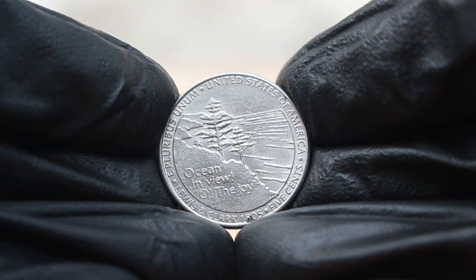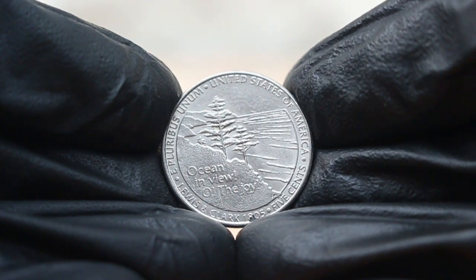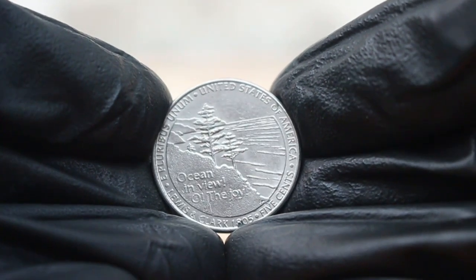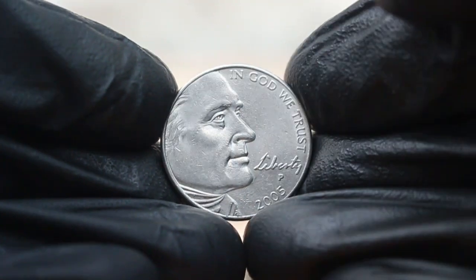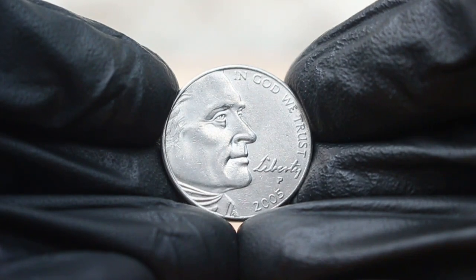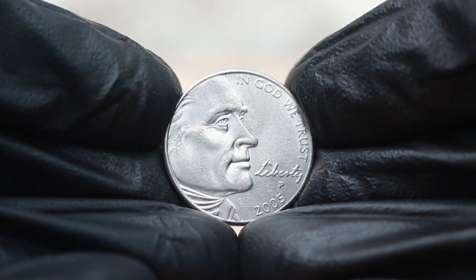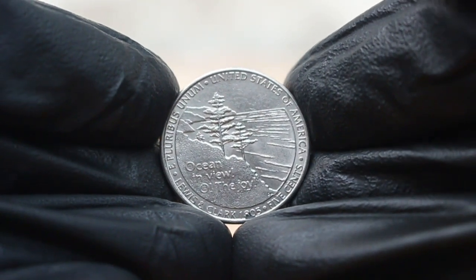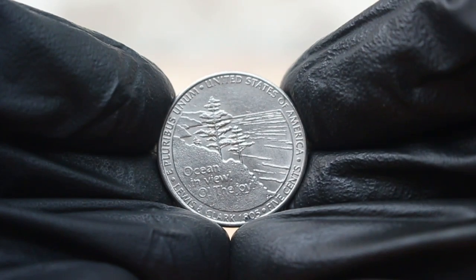The 2005 Jefferson nickel had two unique designs. Unlike the classic Jefferson profile, these coins feature two new designs, one on the obverse and one on the reverse, that were totally different from what collectors were used to. These coins mark the first time Jefferson's portrait was significantly redesigned since the original nickel in 1938.